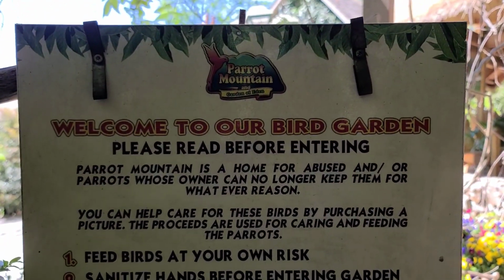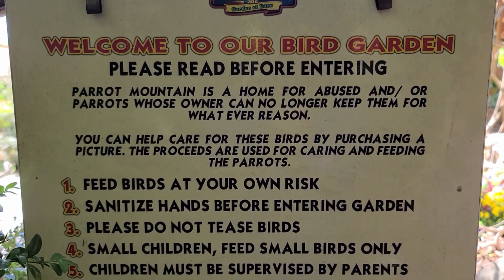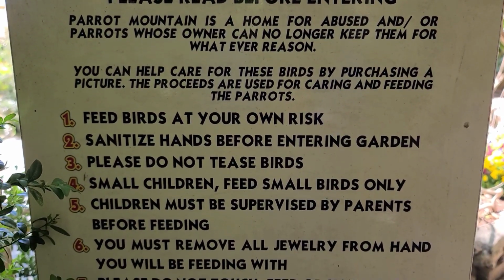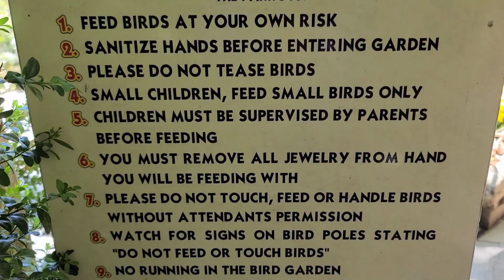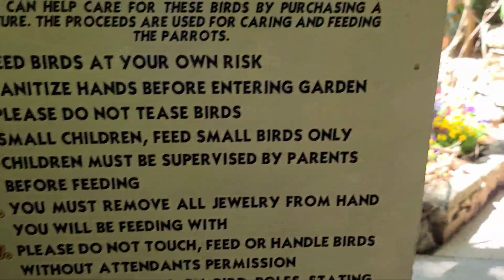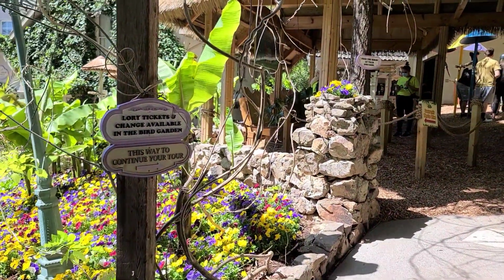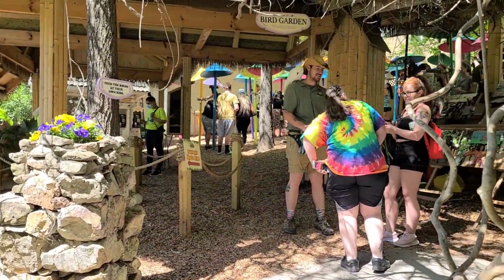Welcome to our bird garden. Please read before entering. Now, this is a home for abused and or parrots whose owners can no longer keep them for whatever reason. There again, must remove all jewelry. And they'll take your picture. They'll put a bunch of birds on you. You want to sanitize your hands.